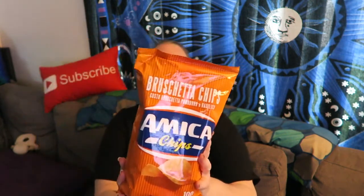Alright, so we have the book here that tells about the snacks and just gives, I'm guessing, general information about what we got going on here. Okay, so this is a bruschetta chip, Amica chips. I'm not sure the flavor, but I'm guessing like a cheese or something. Okay, this is another Amica stick. Actually, this is bruschetta flavored, I'm guessing. This maybe is a spice or something. I'm not sure. Looks like it'll be spicy.